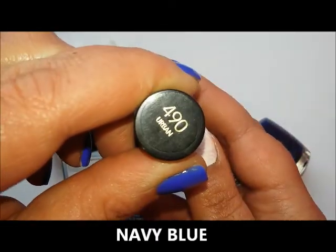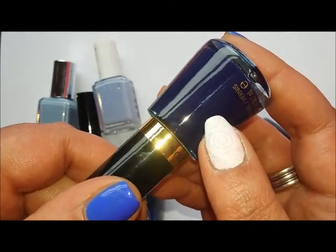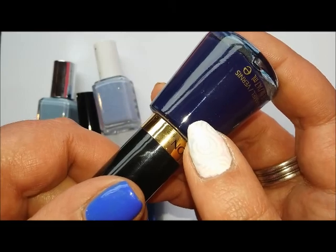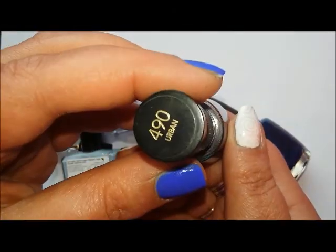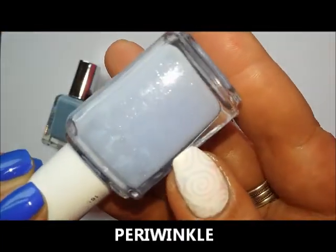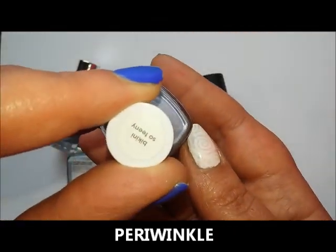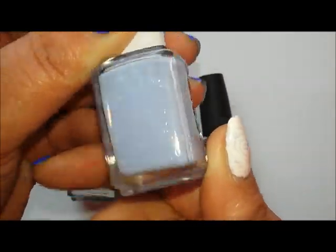This is Revlon Urban. This is the closest match that I could find to a navy blue. So it's a deep, deep blue, but not dark enough to look like a black on the nail. You still get that beautiful navy shade. So that's Urban. Then we move on to Periwinkle, and this really is a classic Periwinkle shade. It's Bikini Sotini, and it does actually match the Periwinkle shade on the colour wheel.